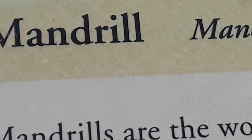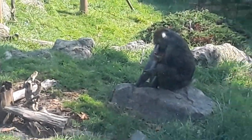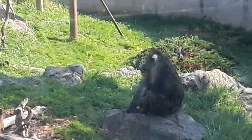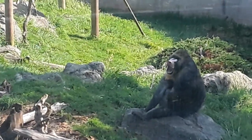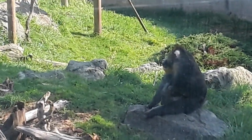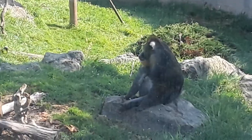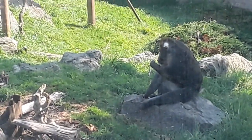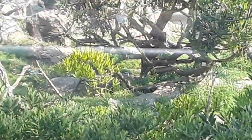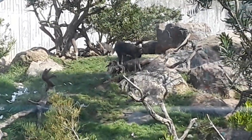We call mandrills. Mandrills. What's a mandrill? Chimpanzees, mom. They're not chimpanzees. They're mandrills. Mandrill, yes. Can come this way. There's some in there. There's three of them in there. The big one is here. Oh, the whole family over there.